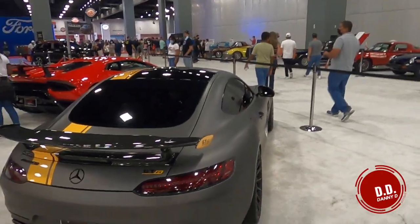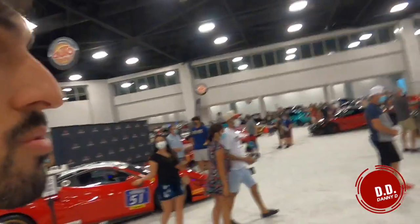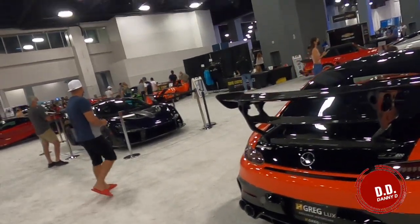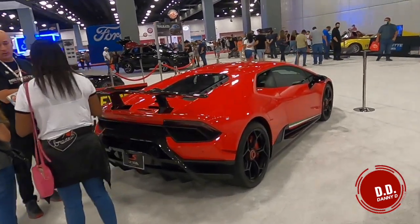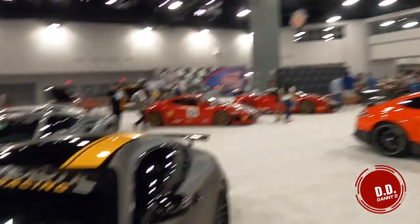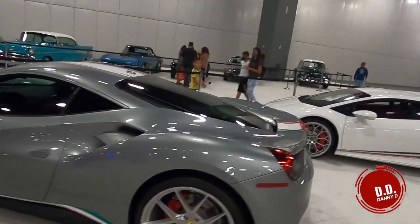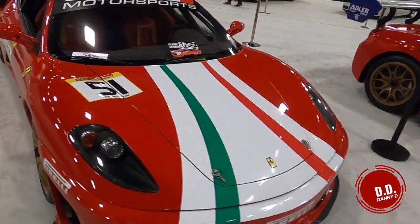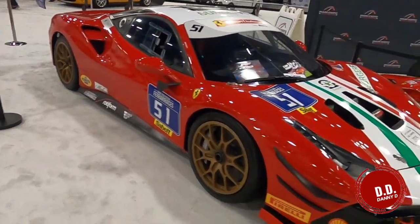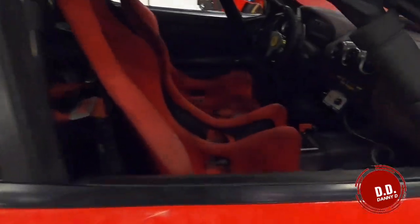It is just a huge difference between one and the other. Mercedes really went all out, or AMG really went all out on that one. Here I am ignoring the Lamborghini Huracán over a Mercedes, but can you really blame me though? Here we have a 488, a beautiful F430, and a 488 track. Wow. So yeah, this F430 is a track car.